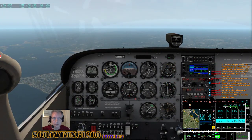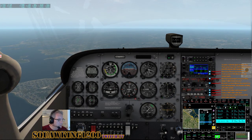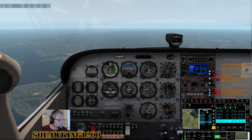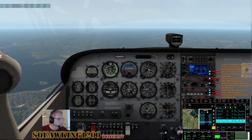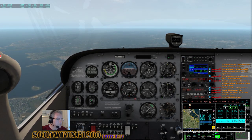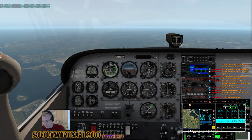I think I'm going to reduce some of my altitude, if I can request that. Cessna 12 Bravo request an en route descent. Yeah, let me see if I can find that.